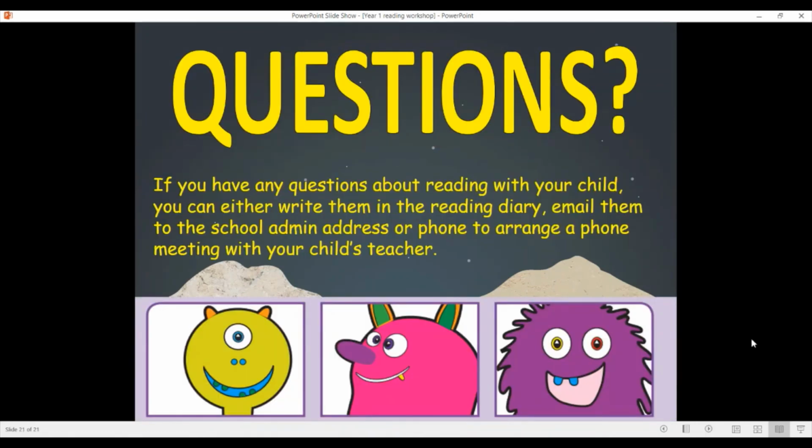Normally at this point in the presentation, we would ask if anyone has any questions. Obviously, we're doing it slightly differently this year. So if you have any questions about reading with your child, or the screening, or anything else to do with reading or phonics, you can either put them in the reading diaries and then we'll deal with those, or if it's a longer question, you could email them to the school admin address, which will then get passed on to us. Or if it's something you need to speak to us about in more depth, then you can phone the school to arrange a phone meeting with myself or Miss Store, and we'll be happy to speak to you about anything you need a bit more guidance on.